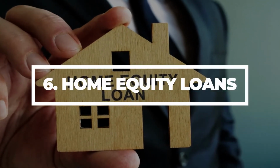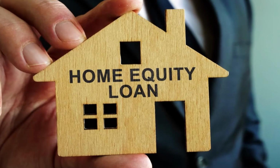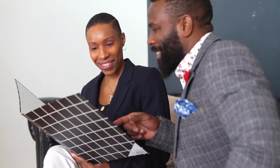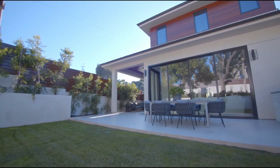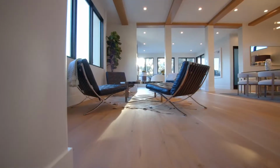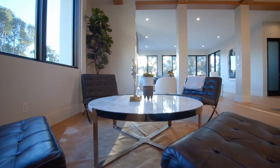Number 6. Home equity loans. If you already have a property and have no money for your second investment in real estate, you can go for home equity loans. The majority of investors tend to capitalize on the equity of their primary home, and then they use it to finance the new property. Banks and several other financial institutions offer different products such as home equity line of credit, also known as a HELOC, and home equity installment loans, which allows the buyers to capitalize on the equity that they already have.